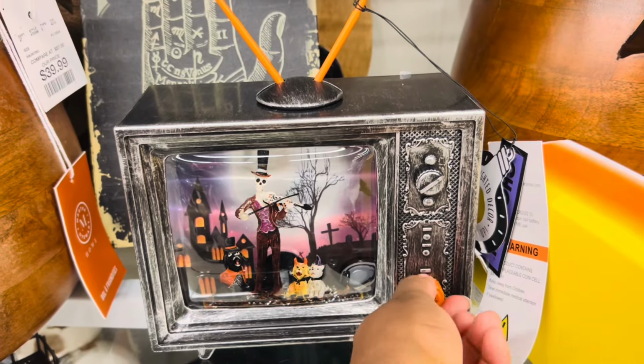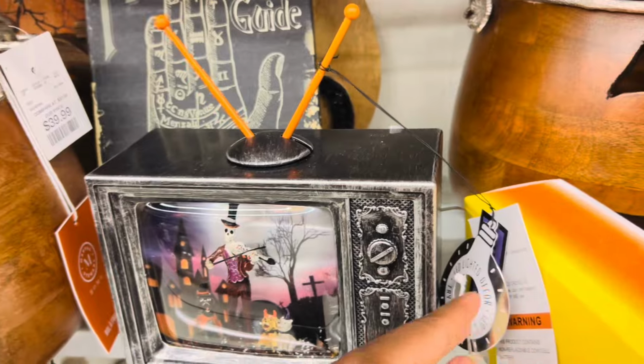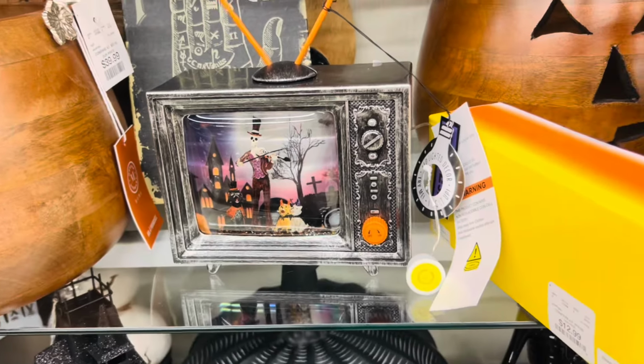Not in search of anything for Halloween, but I do love finding these unique seasonal pieces. HomeGoods always has such cute finds.